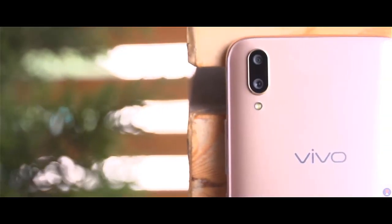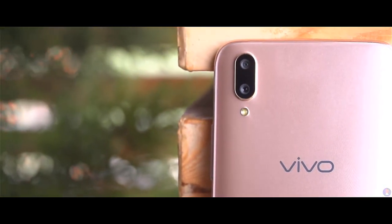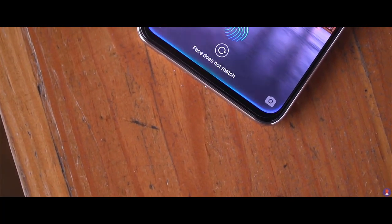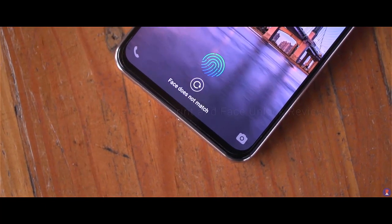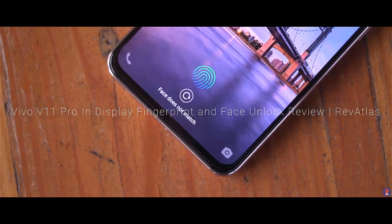Vivo has been making some major steps in terms of offering various methods of authentication for smartphone devices in 2018. The V11 Pro is one such smartphone that manages to pack the latest security tech into the device. This is Sunday from Rev Atlas. Let's take a look at the fingerprint and face scanning technology on the V11 Pro.